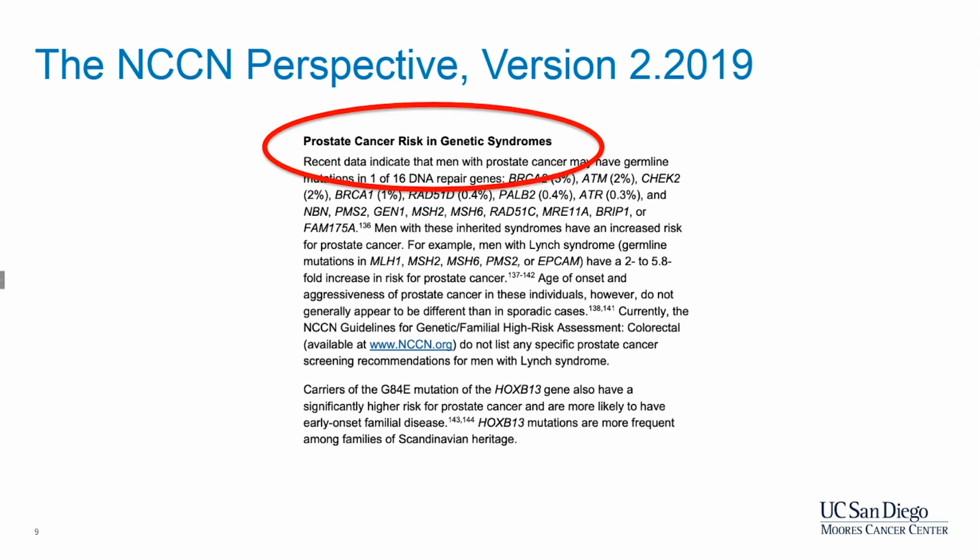In addition to the algorithms themselves, there is a text version accompanying the NCCN guidelines, and the text version devotes a significant portion of the materials to explaining prostate cancer risk in genetic syndromes. It's important to note that the NCCN guidelines are based on a comprehensive literature review, so all of the relevant literature that has been identified regarding prostate cancer risk and genetic syndromes is incorporated in detailed explanations within the text.